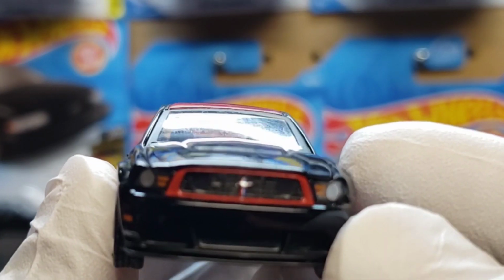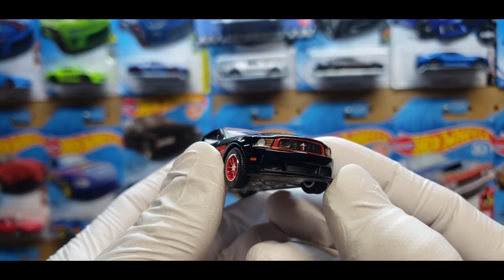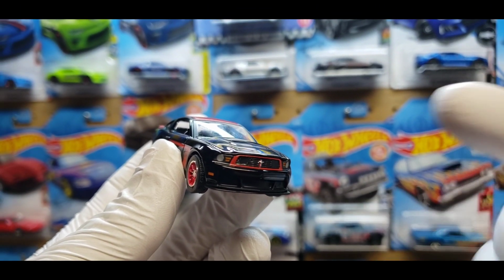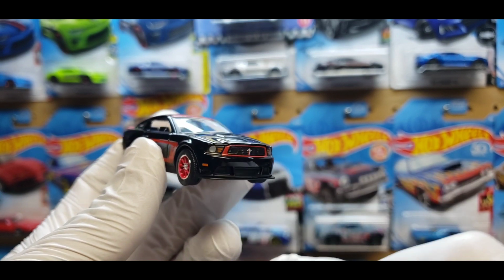Moving on the front, it does have the signature red trim grille with the running pony. The headlight tampos are okay. They're pretty simple, but it gives you the idea of how the headlights are supposed to be. It's got the signature turn signals embedded in the headlight housing itself. And then of course you got the little turn signals.